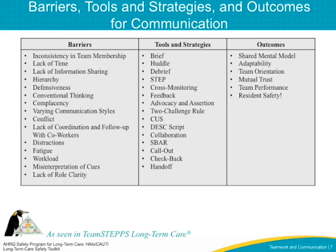Have you heard of the TeamSTEPPS program? It's an education program that teaches communication skills for teams. The program was first used in the military and was then used successfully in many healthcare environments. The following table from the TeamSTEPPS long-term care program highlights barriers to communication and the communication tools and strategies that teams can use to improve outcomes. We will review a number of these tools and strategies in detail in the coming slides.